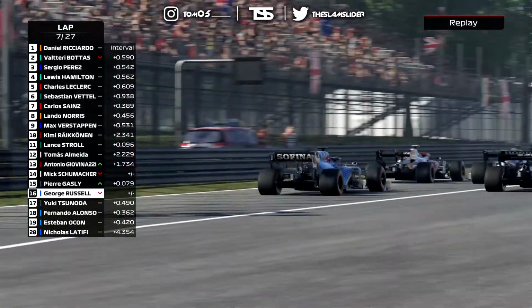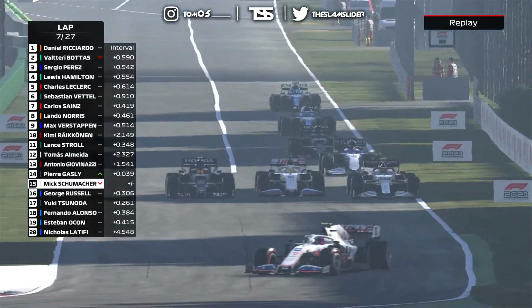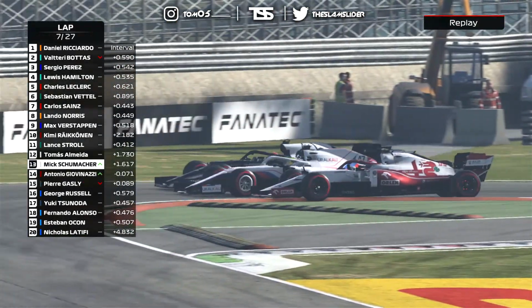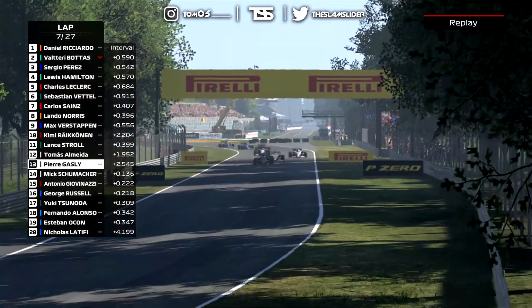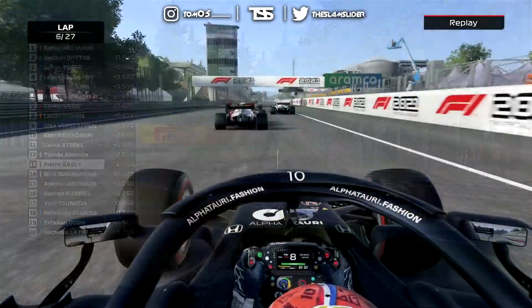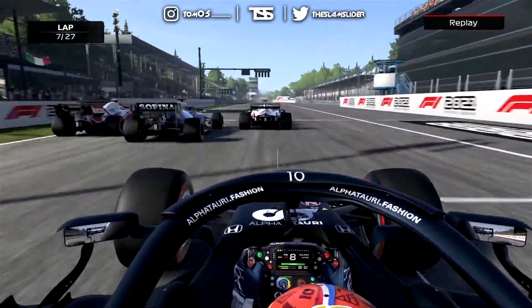Three wide between Russell, Schumacher and Giovinazzi, and I think Gasly is on the right-hand side of the track. Down inside goes Pierre Gasly, as it is three wide into the first chicane. This can end pretty badly, which it doesn't, so I think no one has front wing damage, so kudos to all these guys for keeping out of crashes and contact. This is absolutely fantastic stuff. Triple overtake from Pierre Gasly.